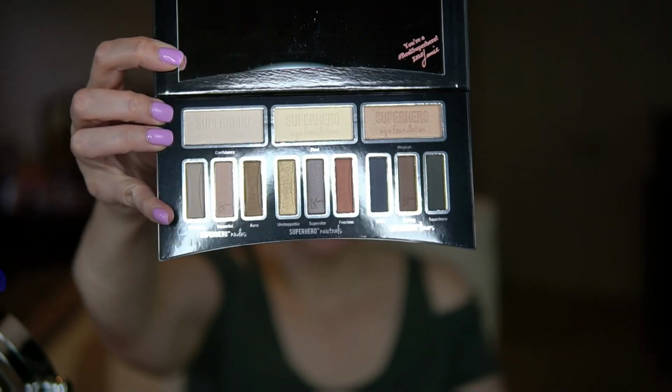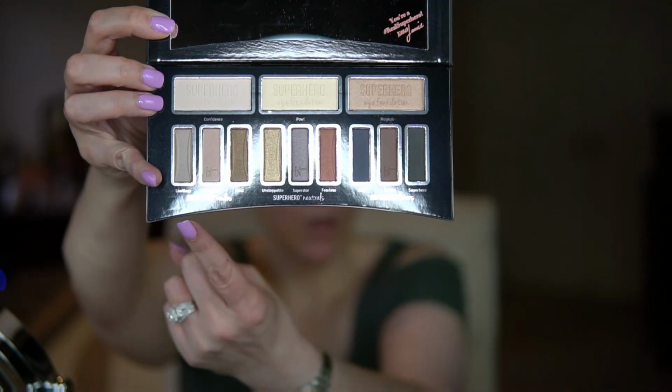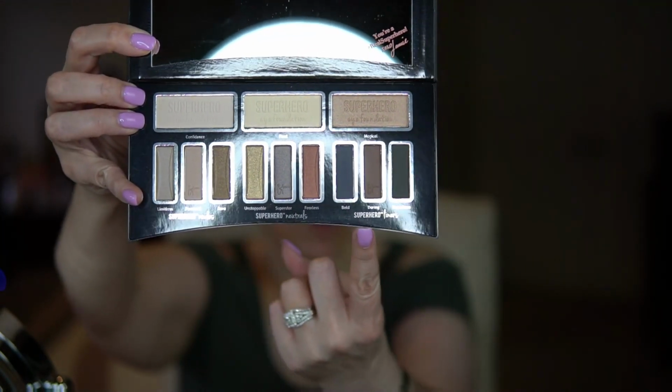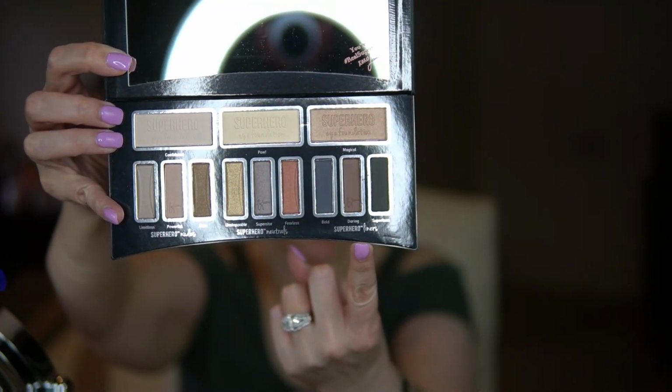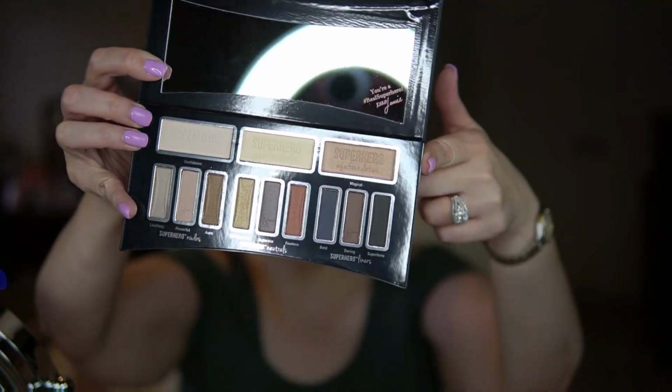And then I also have the It Superhero Eye Transforming Anti-Aging Palette. So this is this one. Oh, those are kind of pretty. They've got the nudes, the neutrals, and then those are all supposed to be liners. And the big ones on top all say eye foundation. I don't know if you can see that or not.